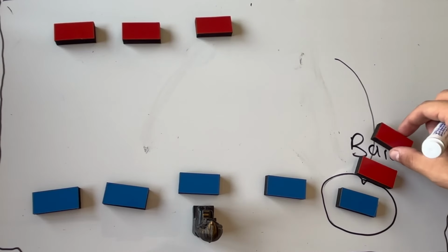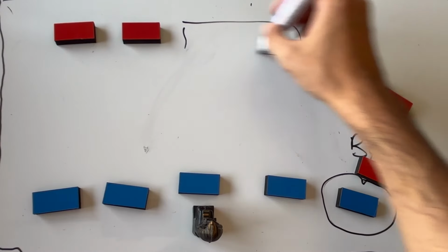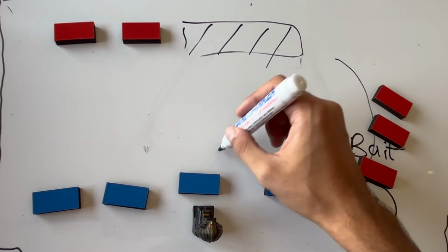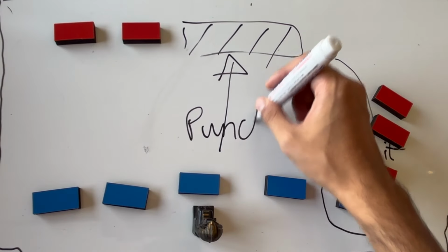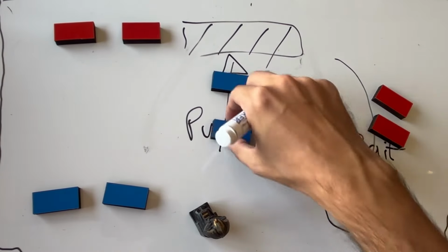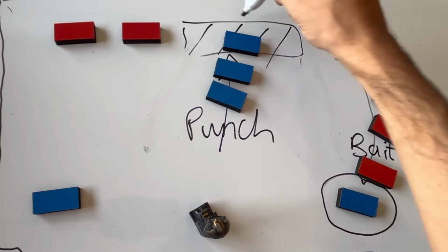And when they attack my right flank, they're going to leave their center exposed. And I'm then going to smash through that center. I'm going to punch right through it with my own infantry. And I'm going to defeat the Allies in detail.